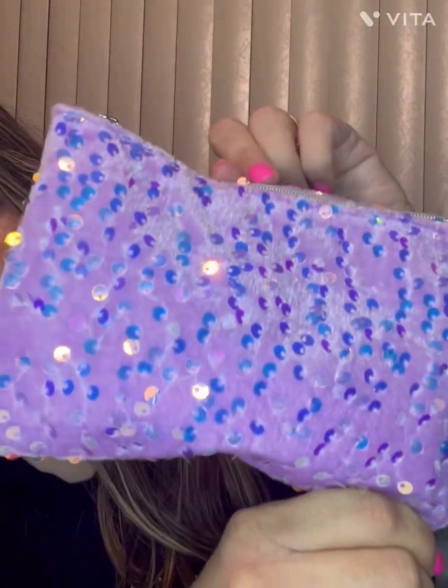So let's open up the Ipsy Glam bag, and it is such cute packaging. Look at the beautiful glam bag. I always love the details, and this is so glowy, so beautiful, perfect for the theme of January. And let's see what we got.